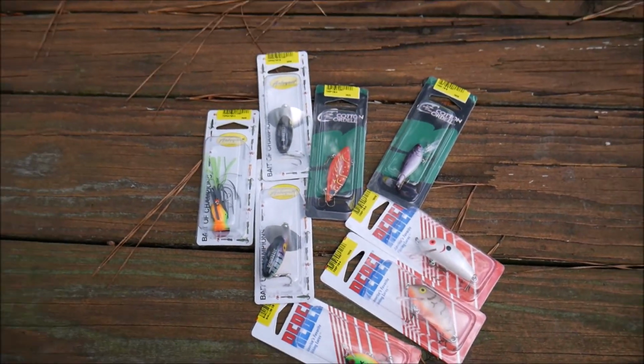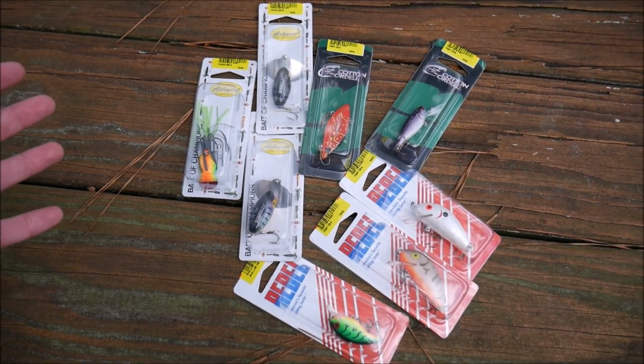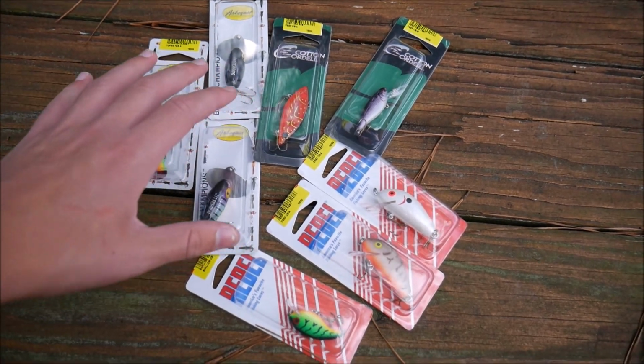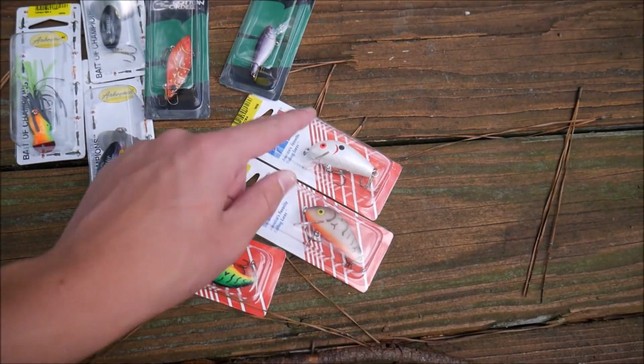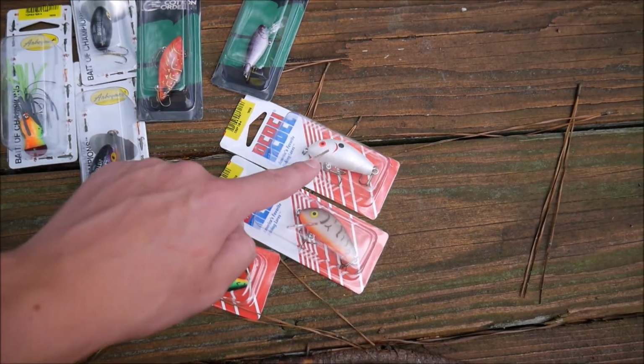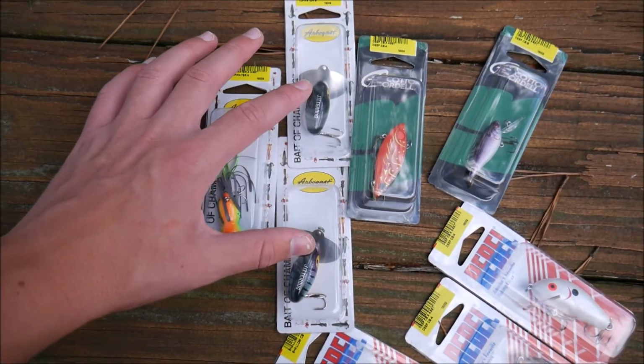So anyway, I think I'm going to do today kind of like a mystery tackle box slam style, so I'm going to try to catch a fish on each one of these today. And I'll count these guys. These are the same lure, so I'll just try to catch a fish on one of those colors. And same goes with this little jitterbug right here.